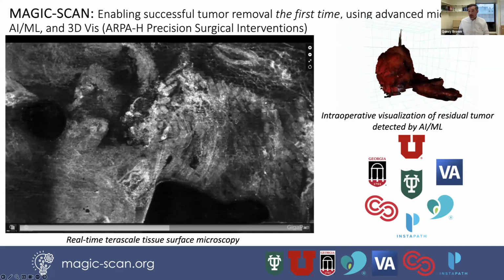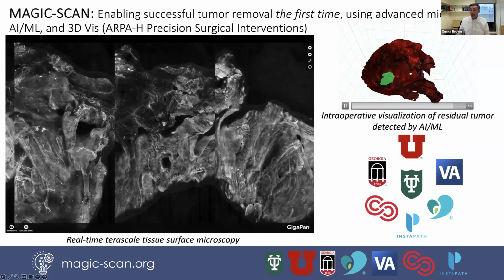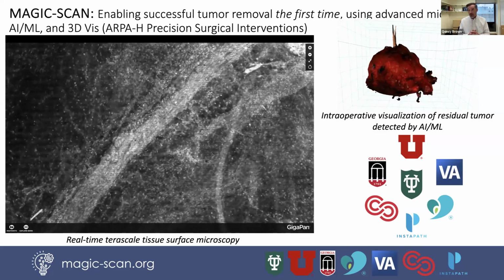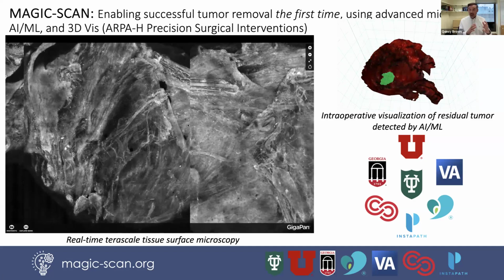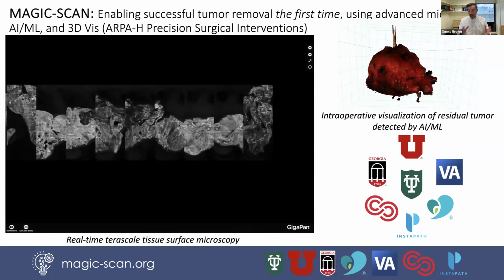So then the second part of this is AI and ML, right? We're developing machine learning and artificial intelligence approaches to basically automatically detect tumor cells if they're present, and then show the location of those cells on 3D representations of the tumor in real time, so that the surgeon can see, yes, there's tumor cells left, where is it? And then they have the information they need to go back and remove more.